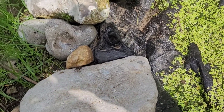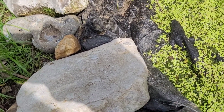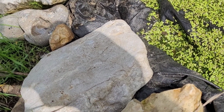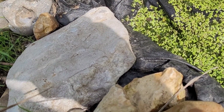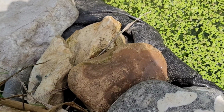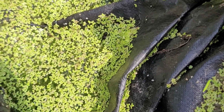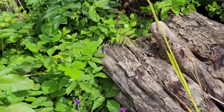I'm not sure if that spider is capable of taking down some of the froglets as well. He's quite a big spider. I know they can take on quite big things if they want to. But I'm pretty sure he's just going after the ants and stuff that are running around here. Got a lot of ants running up and down here. Look at that.